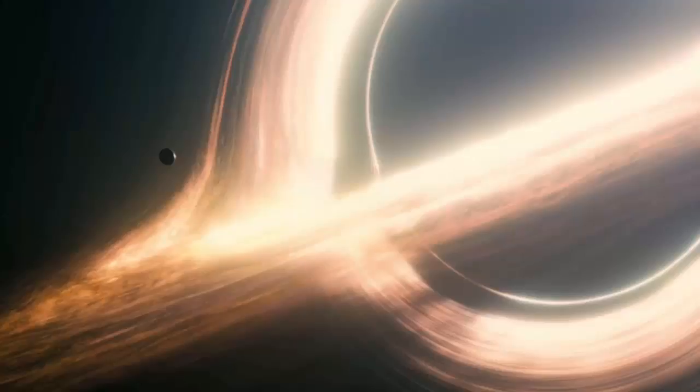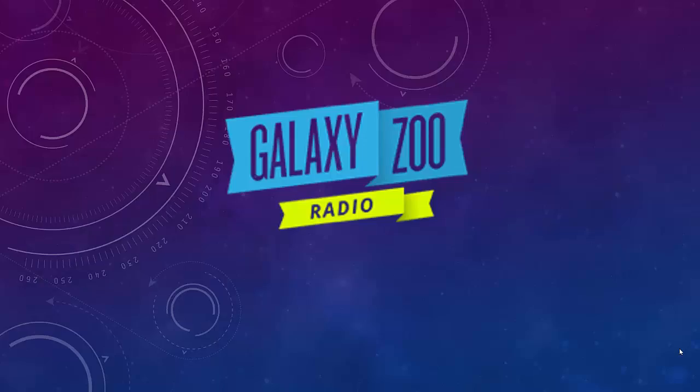Black holes have always been incredibly hard to study because they suck up all the light and matter that surrounds them. The only way to study them is by studying the things around them. Scientists have accumulated a wealth of information about black holes, and breakthroughs with citizen science have helped them sift through all the information. This was the birth of Radio Galaxy Zoo.